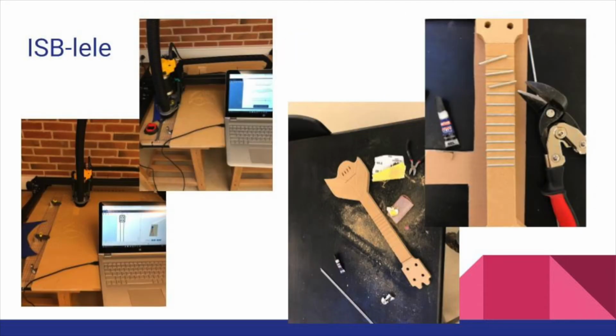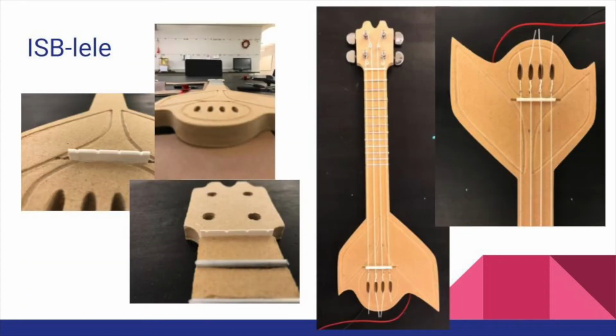One project I made on the X-Carve was what I call the ISB Lally, a solid-body electric ukulele in the shape of the ISB logo. By 3D printing the nut and bridge pieces to hold the strings, and changing the height of the frets using the CNC, I've developed a process where it takes about 3 hours to make a totally functioning ukulele.